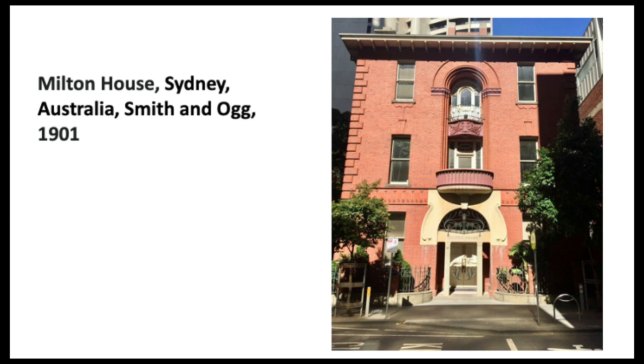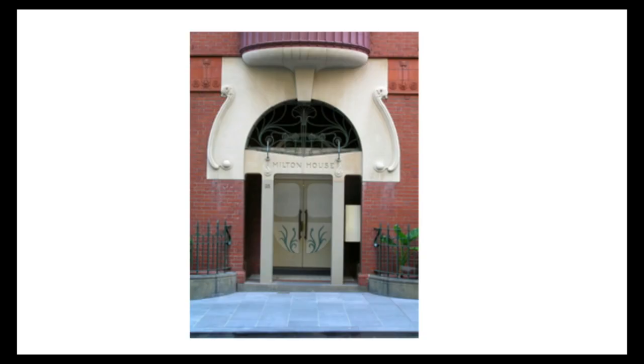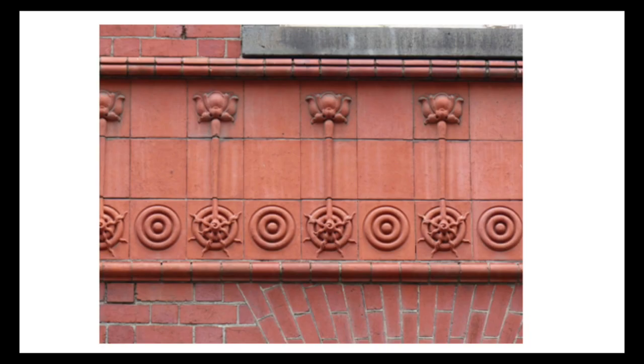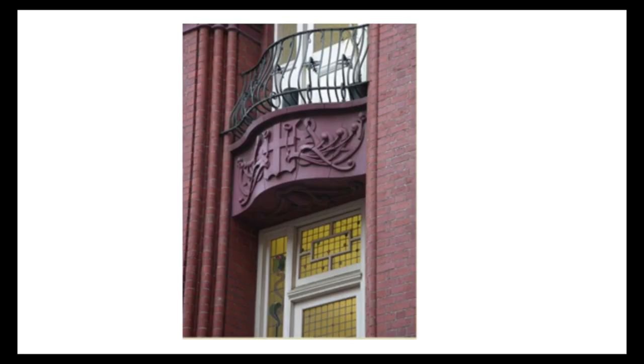The Federation style is represented by the symmetry of the building. There are deep overhanging eaves and the quoins, which are these horizontal moldings at the corner of the building. But Art Nouveau is reflected by the curvilinear molding over the doorway, the design in the lunette, the frieze just above the base, and here's a detail of it. This pattern in the bricks between the windows looks to me like a potted tree. And the curvilinear railings.